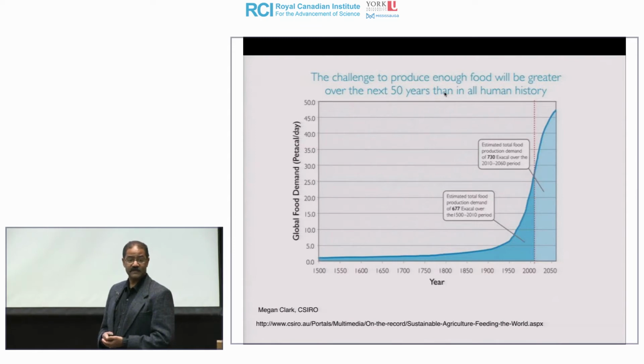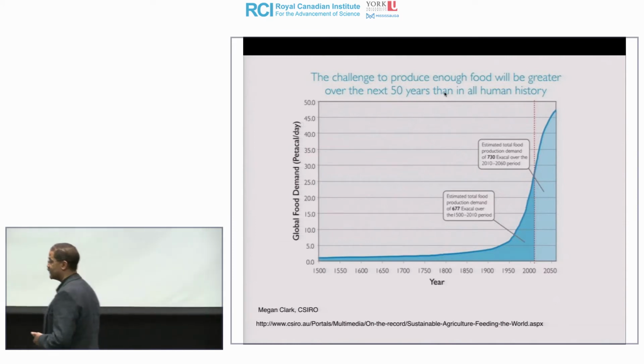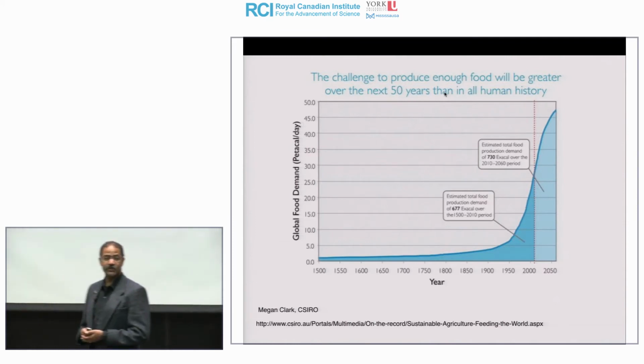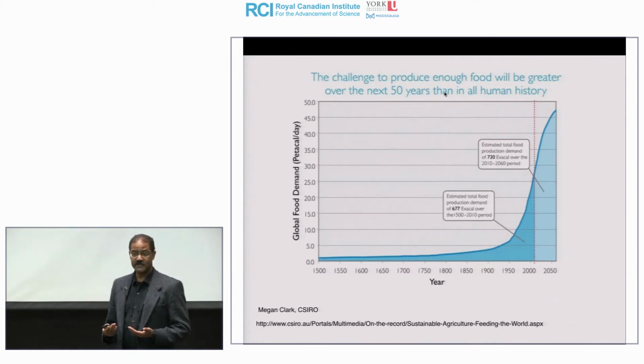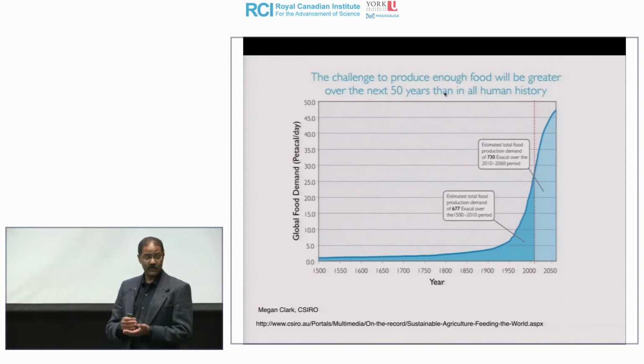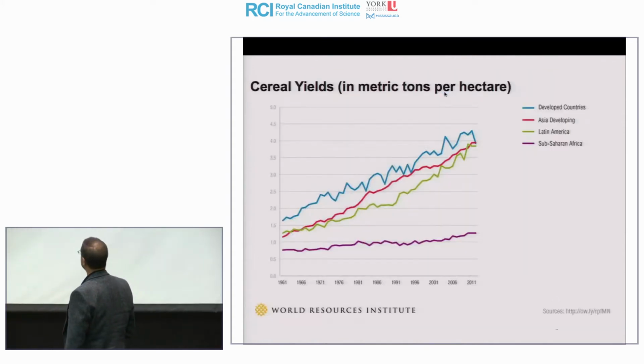That's really astounding. How are we going to do that? I'm confident that we will be able to do it, but the question is, how are we going to do it? I think that we're going to need all of the tools at our disposal. And I think that some of those tools will include things like genome engineering. So let's look at what genome engineering is and how it might actually be harnessed to address this problem.